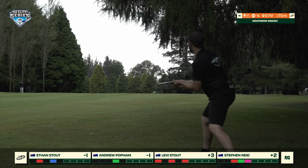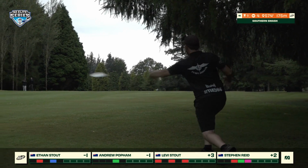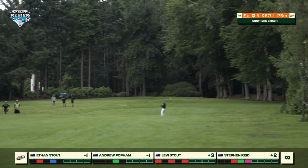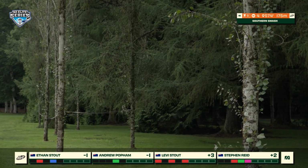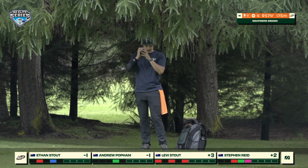And that's a good shot. Yeah, that's exactly what you want on that second shot. Put it out wide and let it fade late. Yeah, see one hit for you. Steve just catches those branches, almost gets right up there.